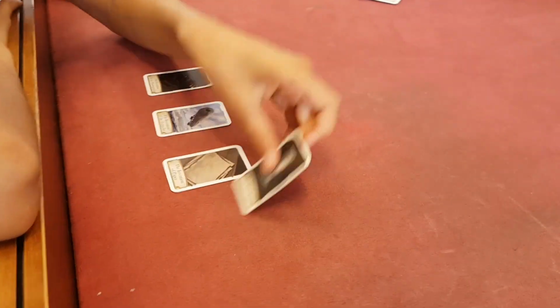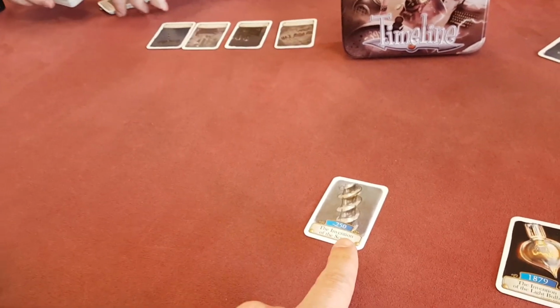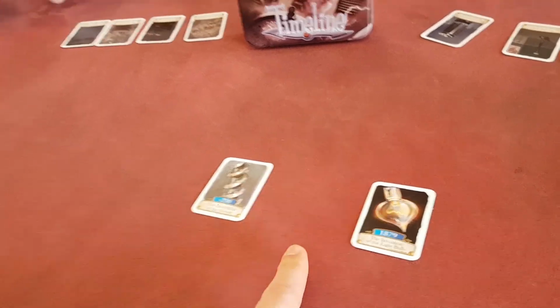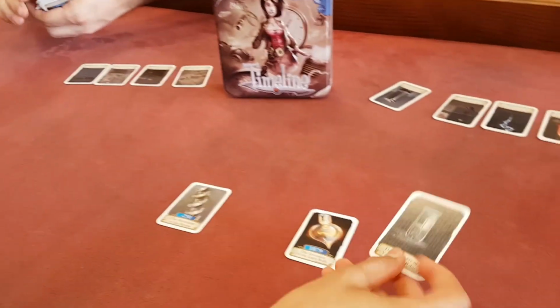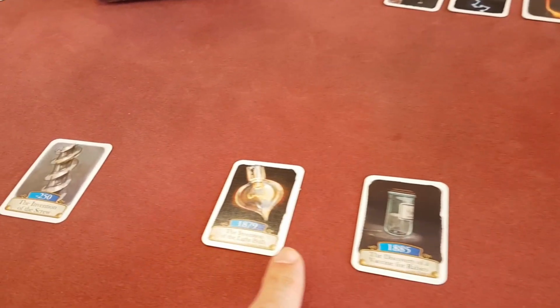I think I'll go for the discovery of a vaccine for rabies. Alright, so he then decides, does it go before the invention of the screw, after the invention of the light bulb, or possibly between the two? Now what do you think? Where's it going to go? I think I'll put it after the invention of the light bulb. Okay, at the end, 1885. My goodness, he was close, because this was 1879.